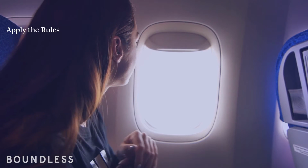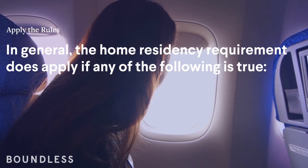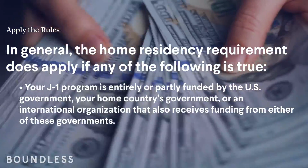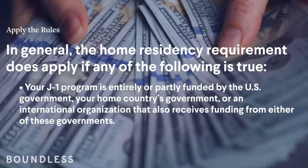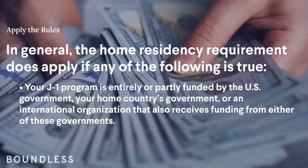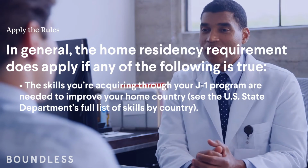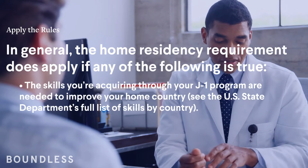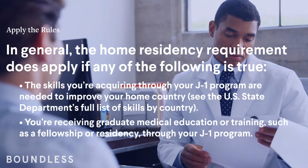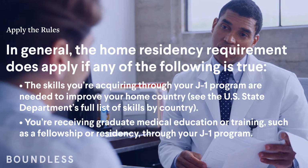4. Apply the rules. In general, your home residency requirement does apply if any of the following is true. Your J-1 program is entirely or partly funded by the U.S. government, your home country's government, or an international government organization that also receives funding from either of these governments. The skills you're acquiring through your J-1 program are needed to improve your home country. See the U.S. State Department's full list of skills by country. It's linked in our description. Or you're receiving graduate medical education or training, such as a fellowship or residency, through your J-1 program.